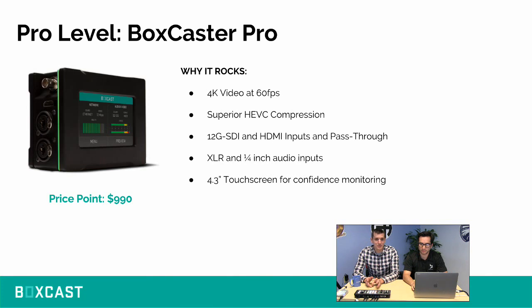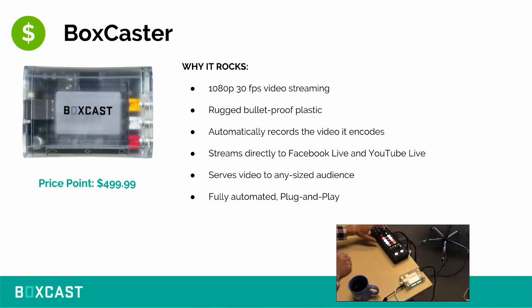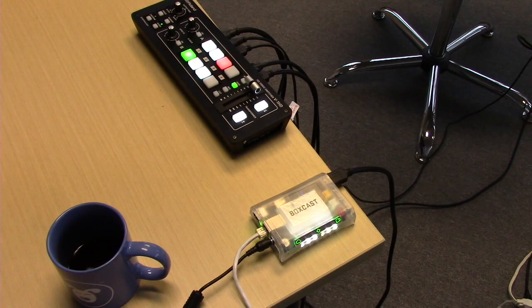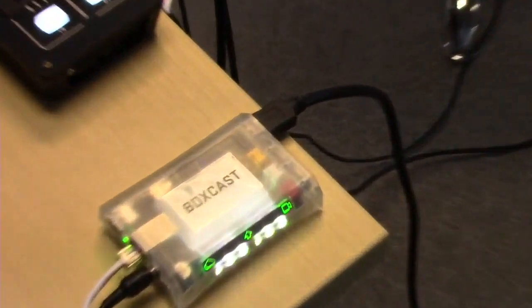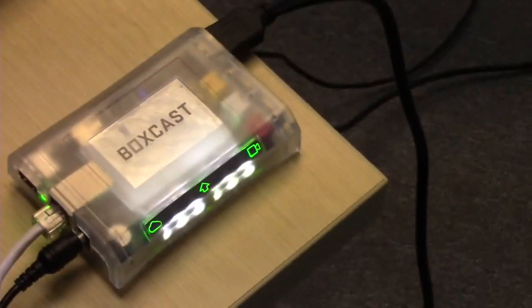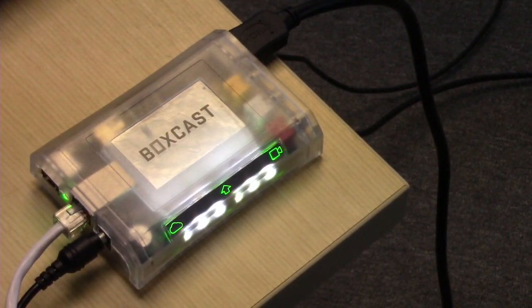But what we'll go to next, on the cheaper side, is the BoxCaster Pro. And I'll actually show you a little shot here. Turn the picture off. So there's the BoxCaster Pro. You can see the size of it. Or yeah, there's the normal BoxCaster. You can see the size of it. It's pretty tiny. It's pretty easy to use. We make it plug and play purposefully, so there's less customization with it.